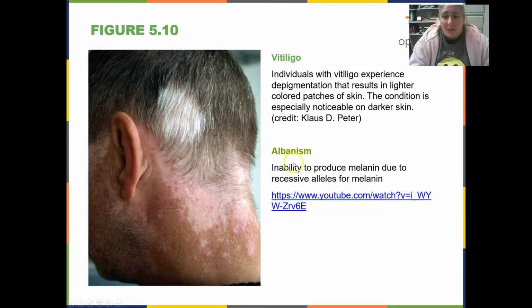Another melanin disorder is albinism. So this is a disorder where you cannot produce melanin. This is a recessive genetic disorder. So you have to have two alleles for this disorder. And it causes you to not be able to produce melanin.